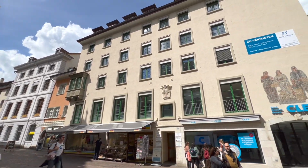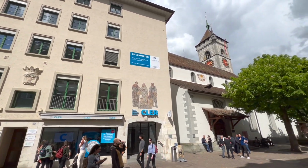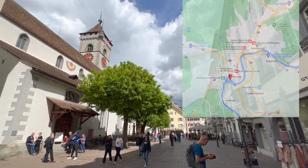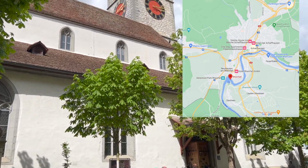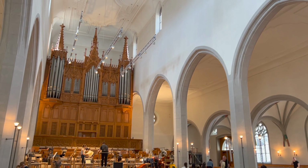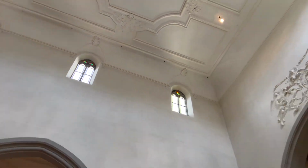Once you are done with the waterfalls, be sure to check out the nearby town of Schaffhausen. Schaffhausen is a beautiful town located in northern Switzerland on the border with Germany. It is also the capital of a canton with the same name, which entered the Swiss Confederation in 1501.